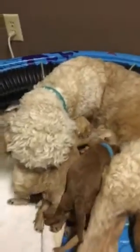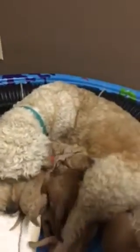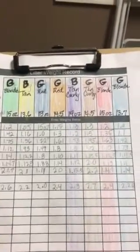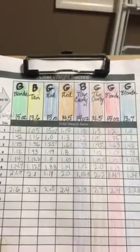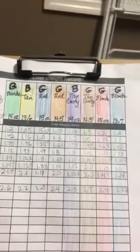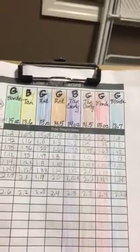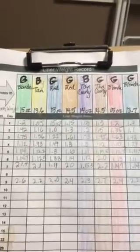So, puppies are all over 2 pounds. Here's our little chart. Let's see. Green, about 2.6. Yellow, 2.2. Blue, 2 pounds. Orange is 2.4. Purple, 2.3. Tan, 2.7. Red is 2.4, and little aqua is 2.28. So they have all really grown, doubled their size, more than doubled their size. All of whoops.